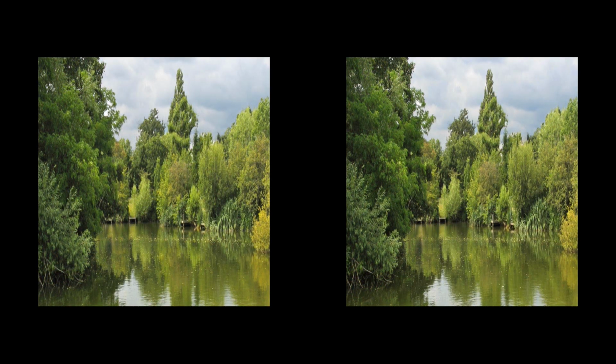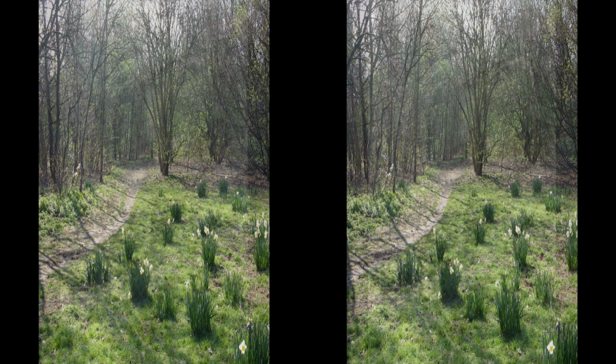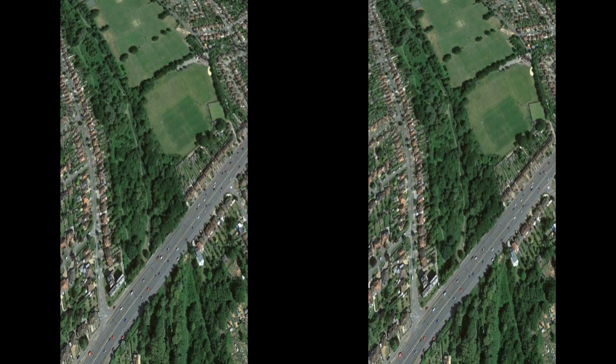This countryside scene is Wandsworth in southwest London. And now, a scene from Whitechapel in the East End of London. As a Londoner, I enjoy a tiny patch of countryside in the middle of suburbia.